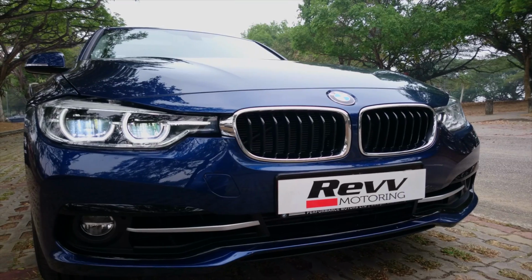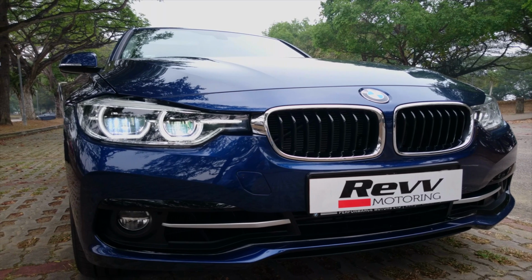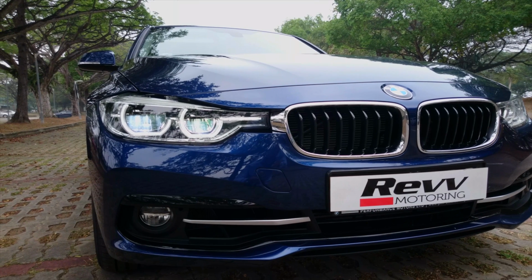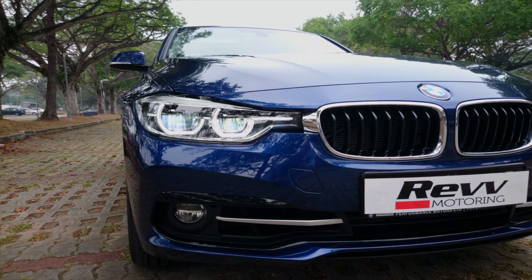Well, there's simply no way that you cannot distinguish a BMW. Its trademark kidney grille is always present. The 318i does have a resculptured front with new aprons and new revised air intakes that accentuate the feeling of width, and of course those really sexy looking LED headlamps.